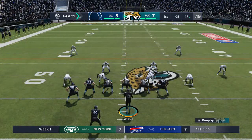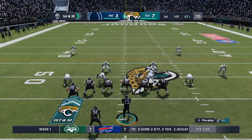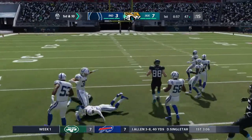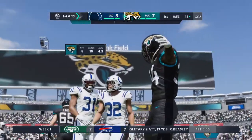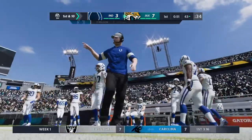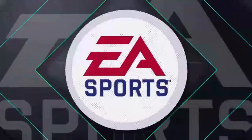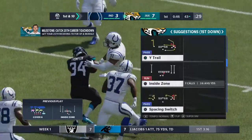A couple of 1st downs on the drive already, as they'll go from the 47 now on 1st down. Shotgun handoff to Thompson, taking it across midfield and inside the 45. They get 10 more there, and I believe that'll be enough for another 1st down. That's another. Coming in, he really liked his chance of having a big year based on a terrific offseason, and runs like that on opening weekend show that he's right.